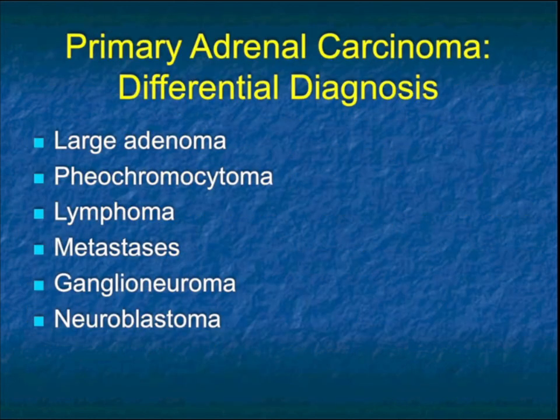So when you talk about primary adrenal carcinoma, what could it be? You see a big adrenal mass, and I'll talk about this a bit later in more detail with examples, but you could have an adenoma. It could be a pheo. Pheos can enhance very vigorously and can be very large. Lymphoma, less vascular than most primary adrenocortical carcinomas. They can be solitary, like one side, or bilateral. When they're bilateral, it's easy, but they can be unilateral and big. Again, makes you think of primary adrenal carcinoma.